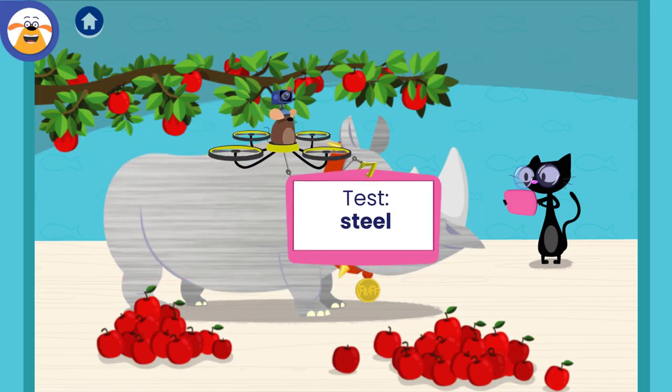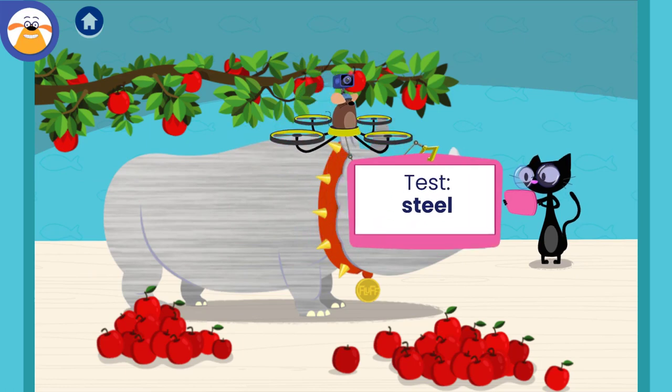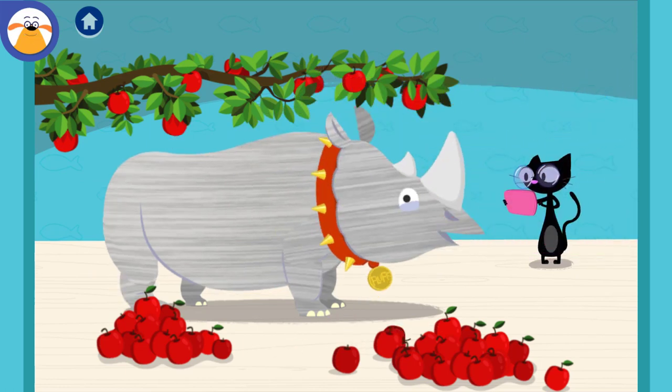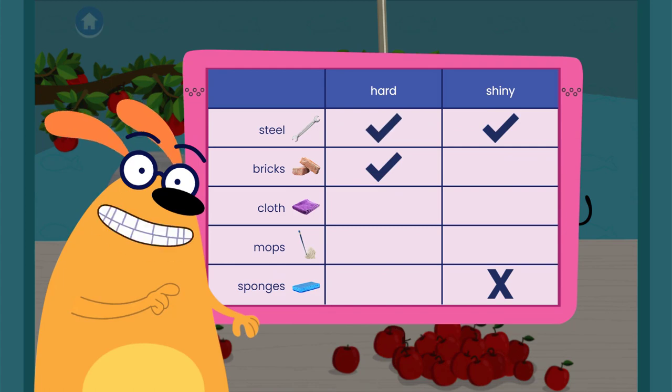Let's do our first test. Tap to shake apples off the tree. Is steel hard? Tap the button to document what happened. The apples bounced. You found out that steel is hard. Awesome documenting skills. Your chart is filling up with results from all your tests.